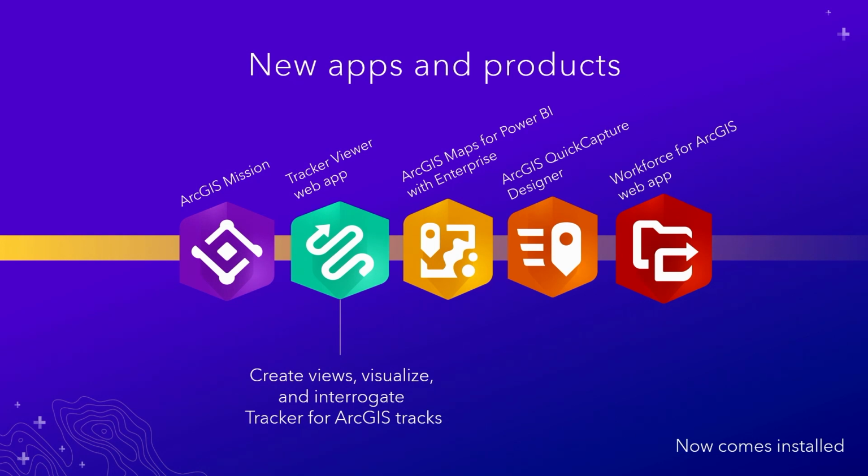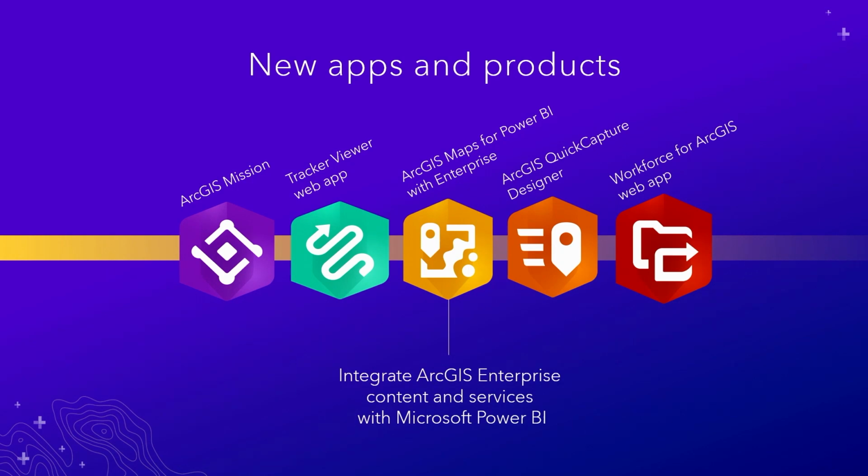For those of you who use Power BI and have found ArcGIS Maps for Power BI to be a really powerful and engaging product, you'll be happy to hear that there's now ArcGIS Maps for Power BI with Enterprise. You can integrate all of your ArcGIS Enterprise content, your maps, services, and layers with Microsoft Power BI to derive some really important business analytics, business intelligence, and to be able to do graphs and tables from the content that's sitting in your ArcGIS Enterprise.